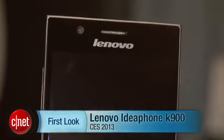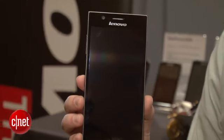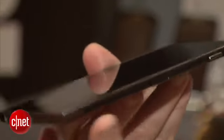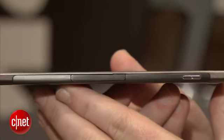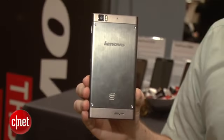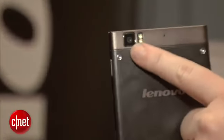I'm here with a first look at the Lenovo K900. This is a smartphone. It's been announced for not the US. It's been announced for, I believe, China. We may not see it here in the States. It is one of the first phones I've seen to use Intel's Clover Trail processor. 2 gigahertz processor in here. You get a 5.5-inch screen, and on the back, you've got a 13 megapixel camera that's really great for taking pictures in low light conditions.